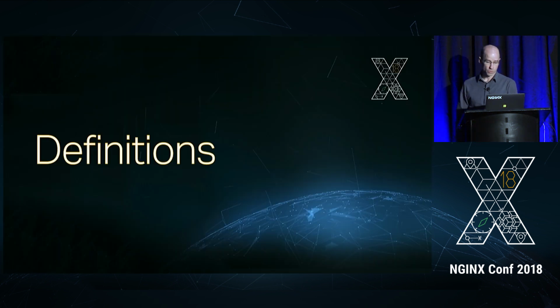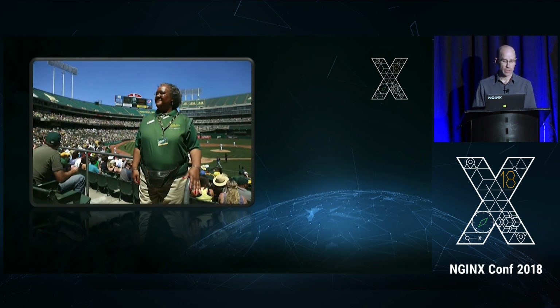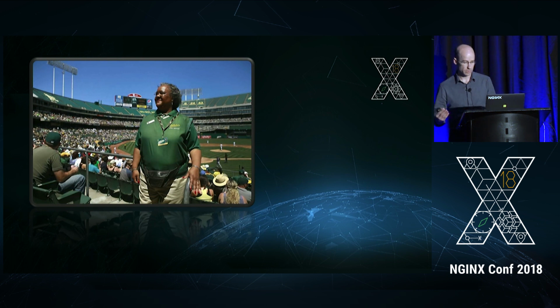But before we go into talking about NGINX as an API gateway, I just want to level set on some definitions in and around this space. So what exactly is an API gateway? An API gateway is exactly like a baseball usher. Now, you might be asking, what the hell do baseball ushers have to do with APIs?